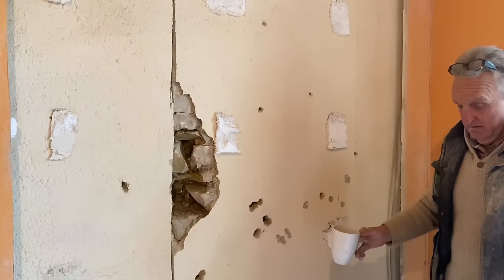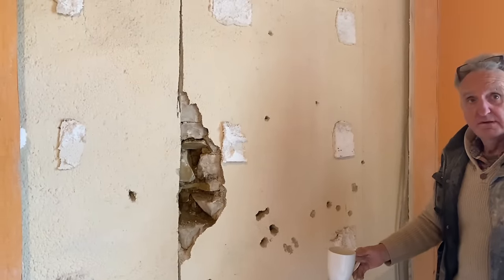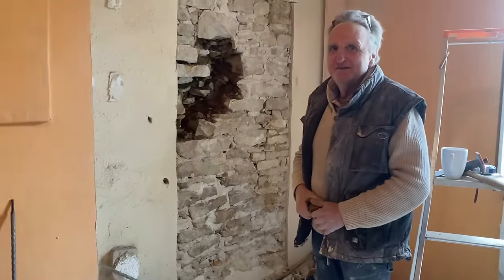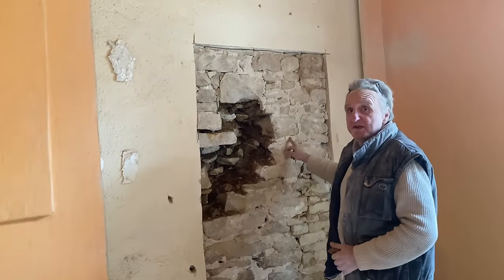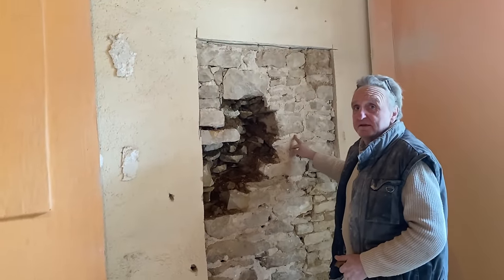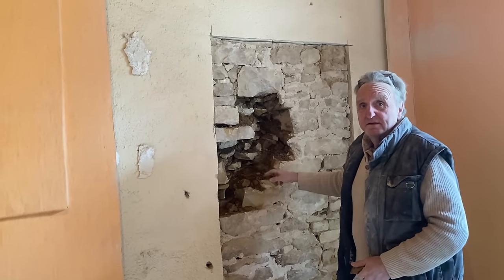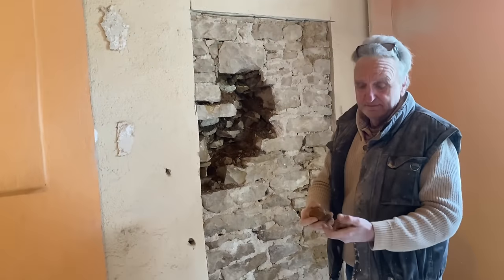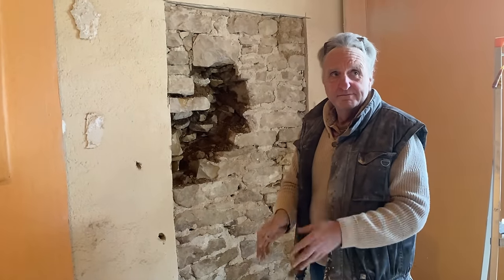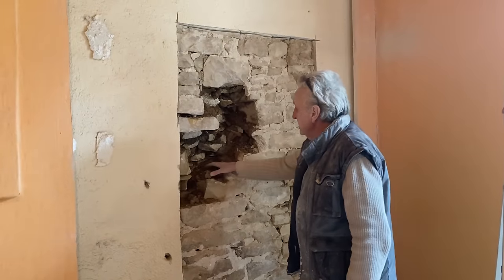Because we are this far in. What's interesting and not interesting? Interesting is it's been pointed with lime mortar. But the whole thing is built on mud. Mud and straw, as you see. It's pure compost, basically. There's nothing else holding it up at all.